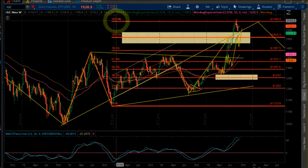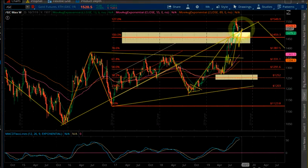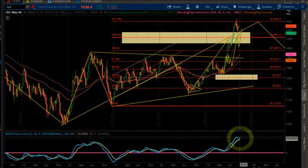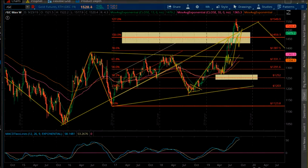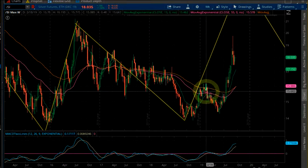Again, gold came up to this 1.27% area. Looks like it's wanting to pull back. The MACD is starting to roll over a little bit here at the highs, so that's usually some sort of confirmation that that's likely going to happen.